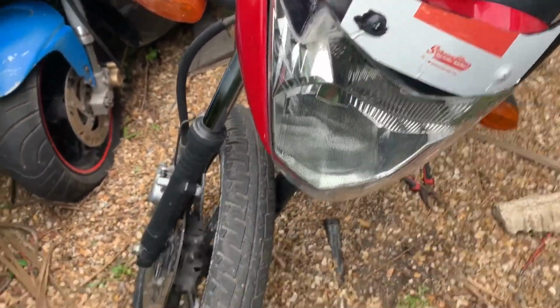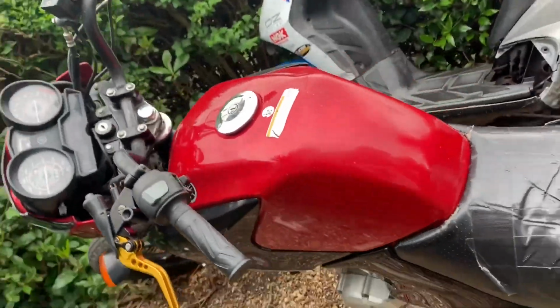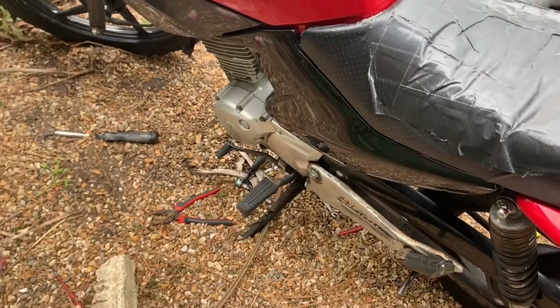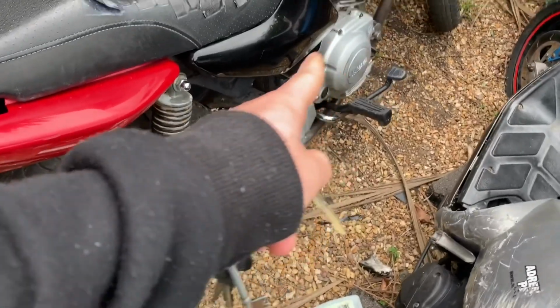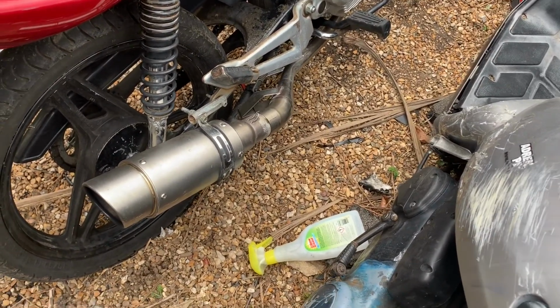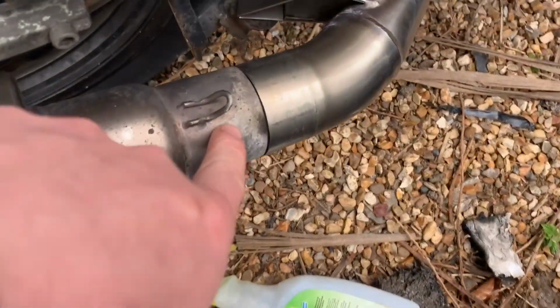What? It's got the weird old headlight. I got it for a bargain price. Can't really tell you that because it's very, very cheap. Yeah, it's pretty fucking mint to be fair. Bought it with a fucked up exhaust, so I've bodged one out of an old downpipe and the end can off the sim. The spark plug socket there, and basically the two pipes ended up being the same diameter.